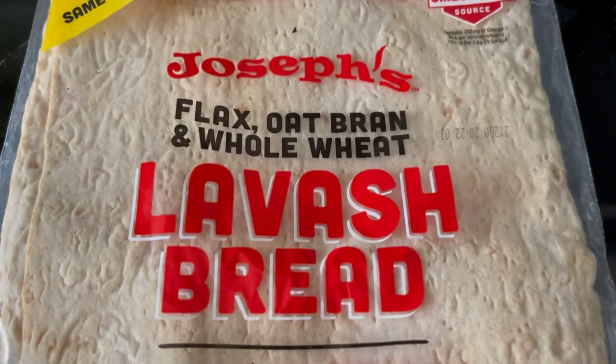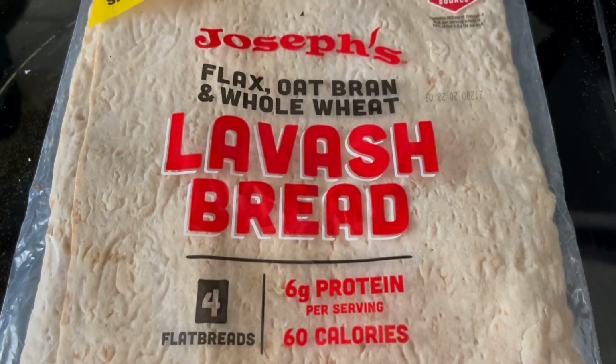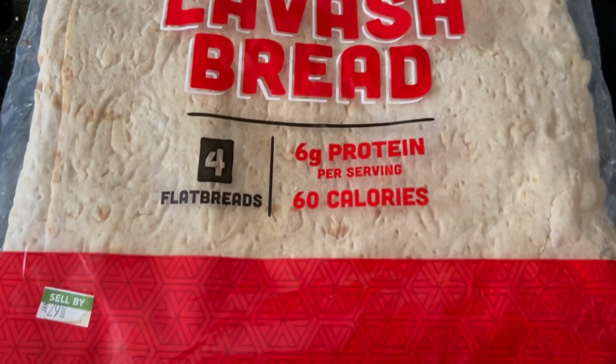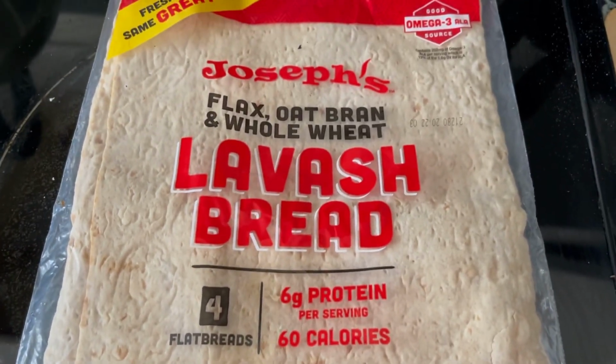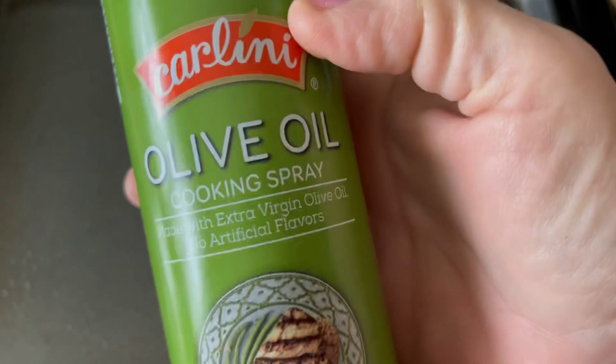For lunch, I'm going to make a pizza out of this Joseph's lavish bread. It is 2 points for an entire bread piece, so it'll make a pretty big size pizza. It's going to be pepperoni. First, I spray the pan with some olive oil cooking spray. Then I'll put it in the oven at 400 degrees to make it a little crispy. So I also sprayed the top of the lavish bread, and I'm going to sprinkle some garlic powder on it. And then I will put it in the oven for about 5 minutes or so.